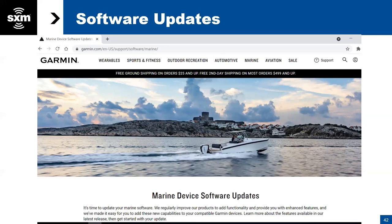You can also do the software update from Garmin.com, and you can go into Marine and then click on Marine software, and you can see what the latest software update is. You can see what we changed, what we fixed. And if you haven't done your software update in a couple of months, or the past year, if you do the latest software update, it will back update all the past software updates. So you'll be good to go. So that's what I definitely recommend. Make sure you're doing your software updates.